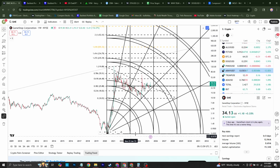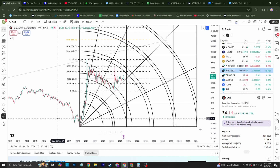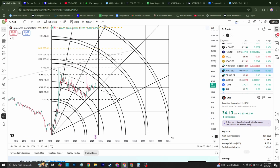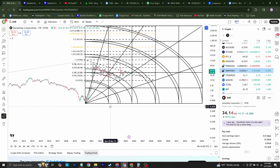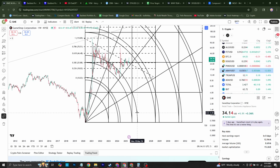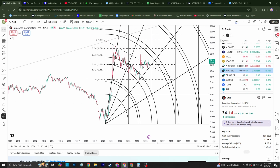Another thing I like to draw is the Gann. This is a Gann square. It draws up market symmetry. I have it set to 720 by 10. This is a logarithmic scale. It smooths out exponential moves, makes financial charts look a little cleaner to me.